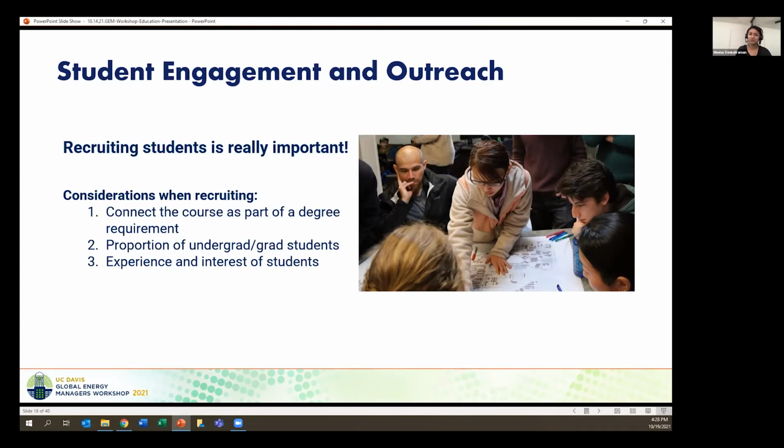And to help encourage more students to take the course, you can connect it to degree requirements. So for example, in my graduate program, this course fulfills a subcore requirement. And when recruiting students, you also want to think about the proportion of graduate to undergraduate students. In this case, it is a graduate course, but we also allow some upper division undergraduate students, and they've ended up being some of the best students in the class.